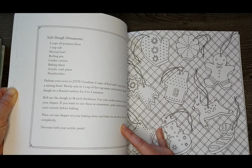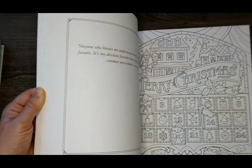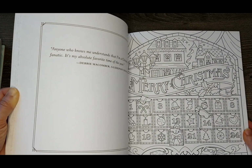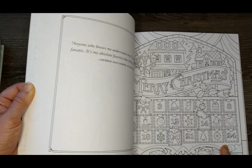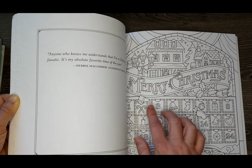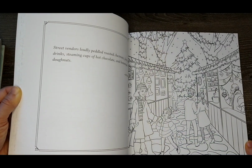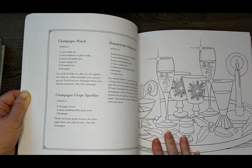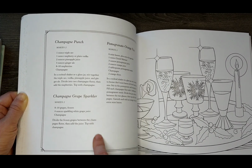So this one is a recipe for salt dough ornaments, and then you can color the page that goes with it. There's some pretty quotes on the opposite page on some of them. I love this advent calendar page. That's really cute. That'd be a fun one to do too. You could almost use this page as an advent coloring and just color the image and then color each box for each day. That would be fun. Again, missed the boat on that one. And then here's some Christmas cocktails, and then we have recipes for them over here. So fun.